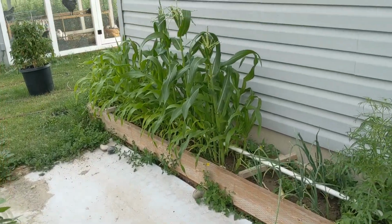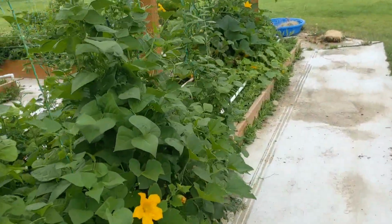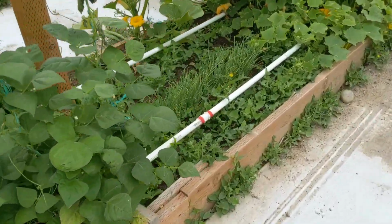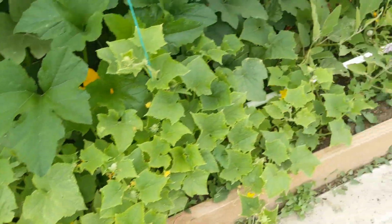Okay, we'll come around the corner. We'll skip this section for now and come around, and I'll show you the flow of the garden. We've got onions over here and cucumbers here.